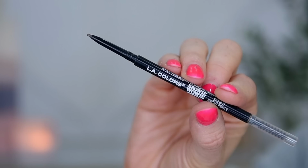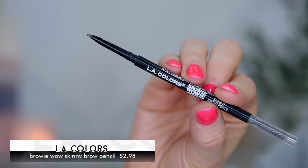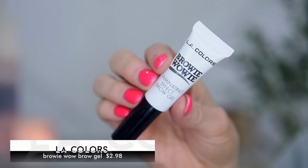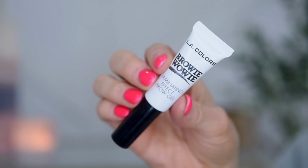So the LA Colors Browy Wowie Slim Brow Pencil. This one is in the shade medium brown. And then the Browy Wowie Laminating Effect Brow Gel. I mentioned both of these in my recent dupes video. And honestly, the more I've been using this and my Benefit side by side, the more I realize I like this almost just as much as I like my Benefit. I do think the Benefit is just the tiniest bit stiffer in like the perfect way. I mean, it really is amazing, but you can't beat the price of this one.